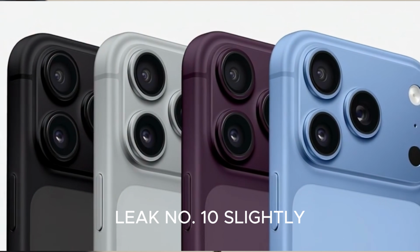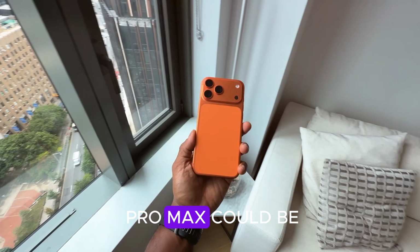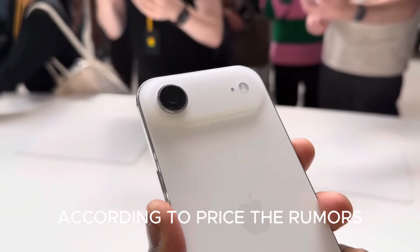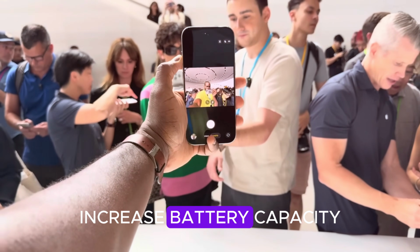Leak number 10, slightly thicker body for a bigger battery. And finally, leak number 10, the iPhone 18 Pro Max could be slightly thicker, around 0.5 millimeter thicker, according to the rumors. That may sound tiny, but it's actually enough room for Apple to potentially increase battery capacity.